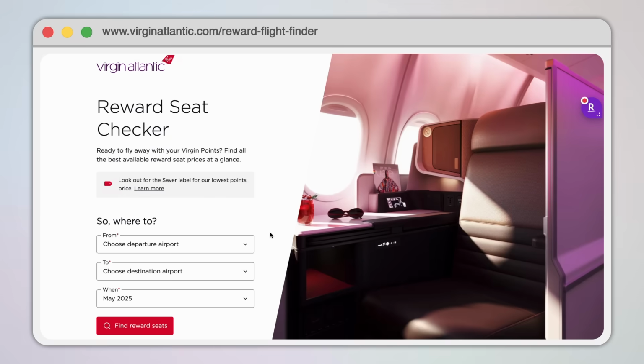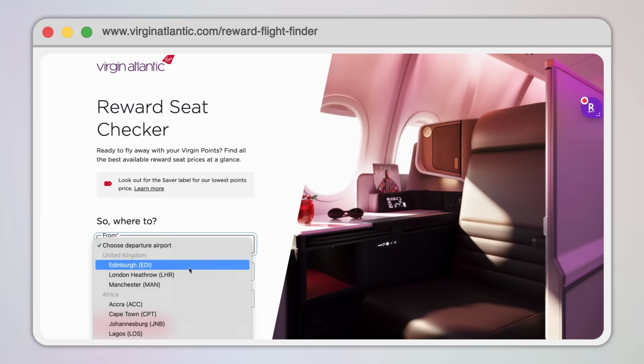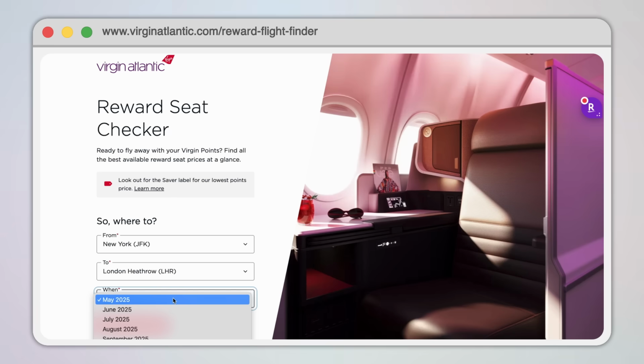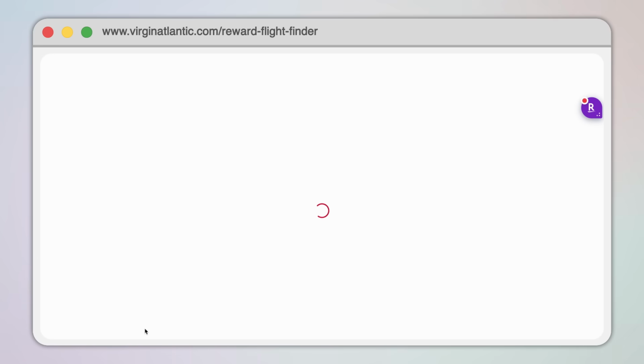All you got to do is head over to the Virgin Reward Seat Checker that you can find with a quick Google search, and then over there we're going to select New York JFK as the departure and London Heathrow as the destination. We're also going to search in October for this example, and when we click on Find Reward Seats, we're going to see a whole calendar view of the lowest reward pricing on each day.